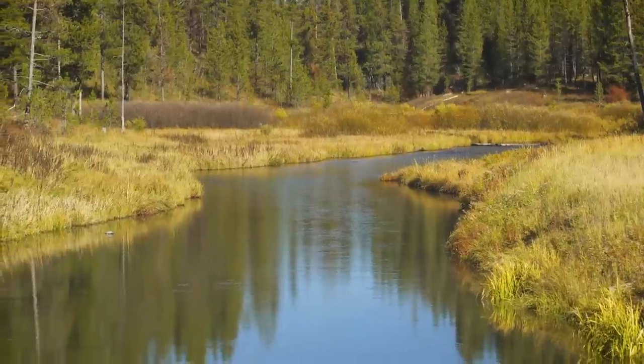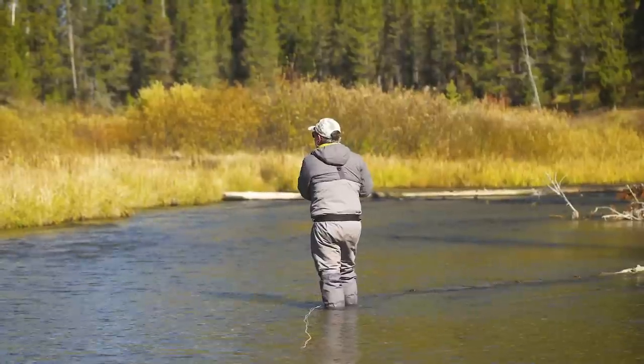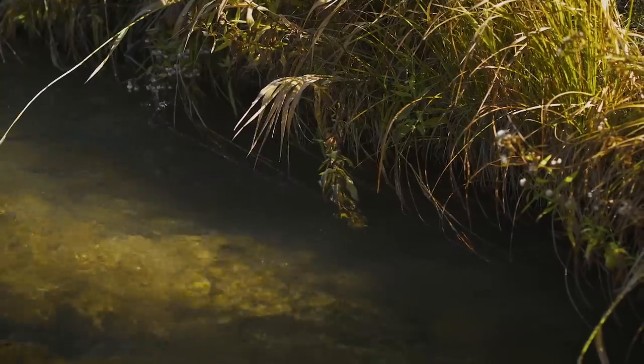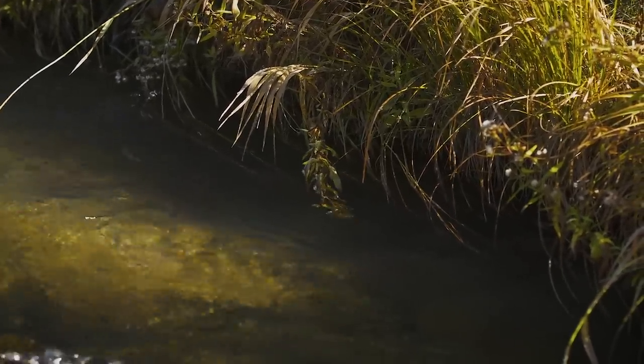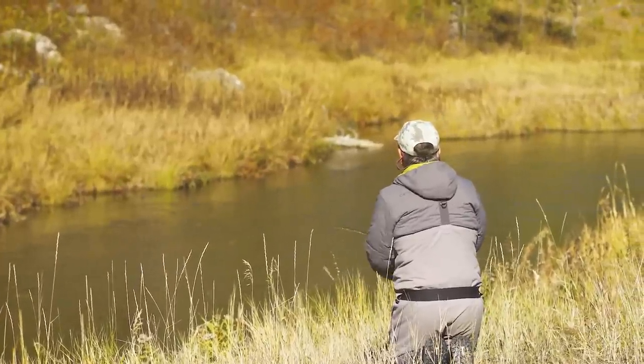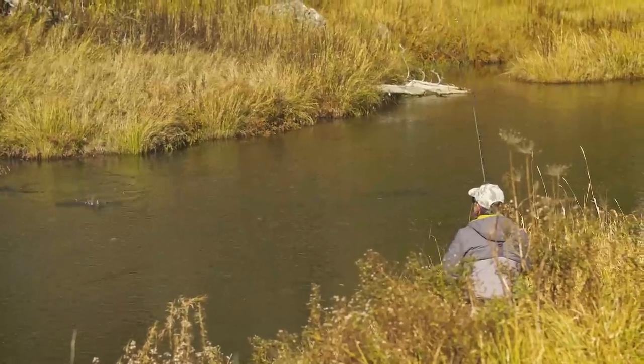As you get down into valleys with lower gradient, you'll find smoother water and more gentle currents. Look for bends in the stream or deep undercut banks that provide enough shelter for trout. Here, stealth is a lot more important. Fish will notice you in the smoother water, and they're always on the alert for predators.